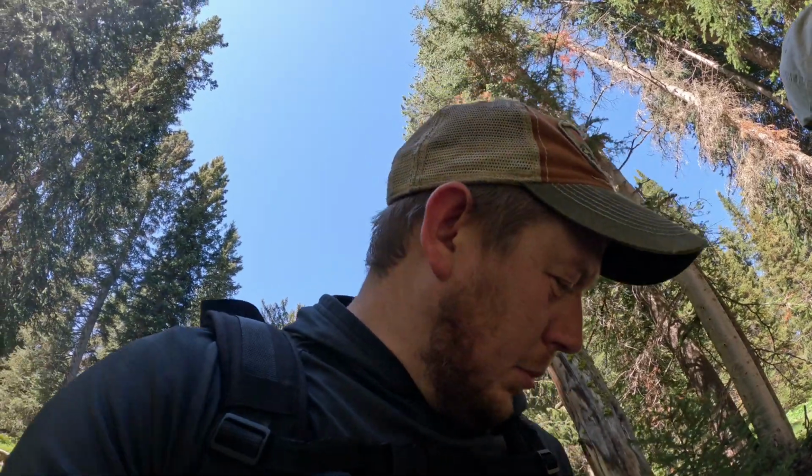It's been raining a couple days, so it's muddy. So like this trail's wet. This could have been days ago. This could have been this morning. Who knows? So we're doing bear safe stuff.